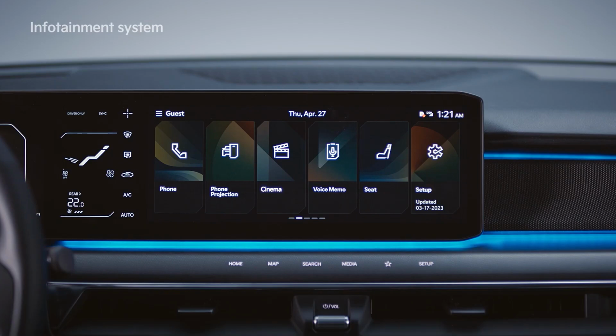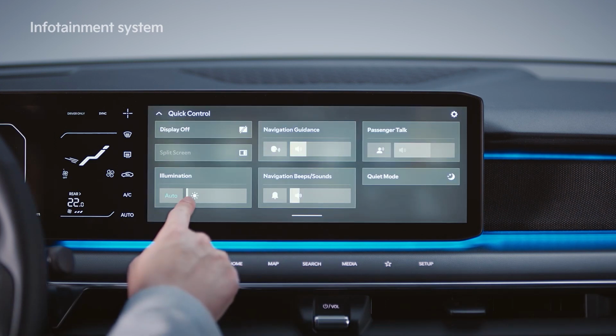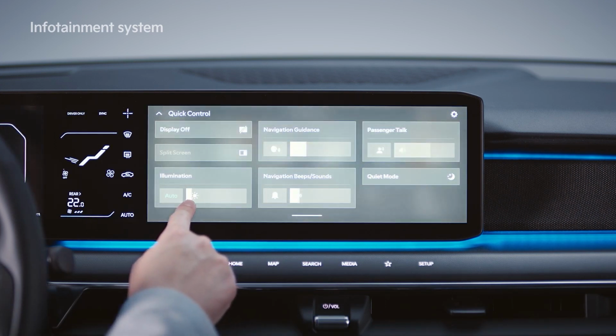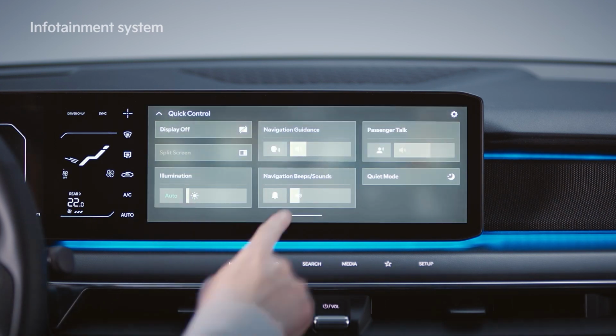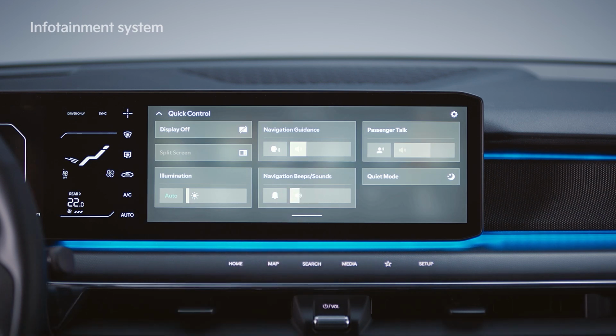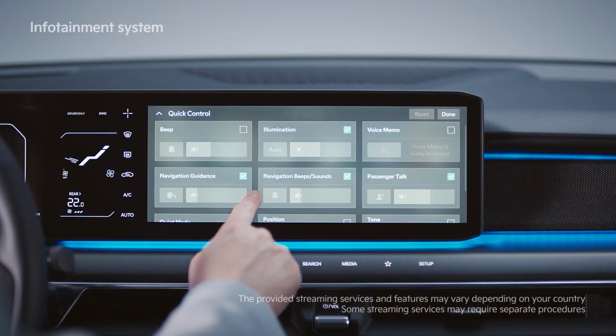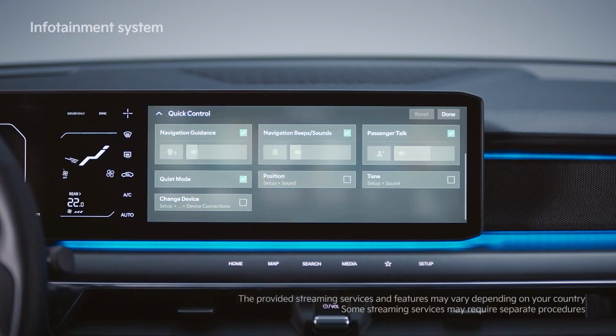When you swipe down from the top of the screen on any display, the quick control screen is displayed, where the settings for illumination, passenger talk, and navigation guidance can be adjusted. You can press the settings button at the top right of the screen to freely select the card you want.